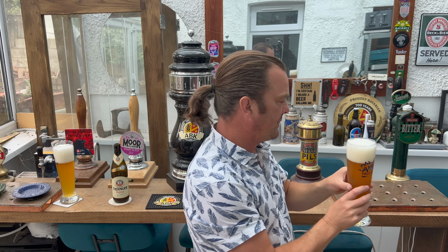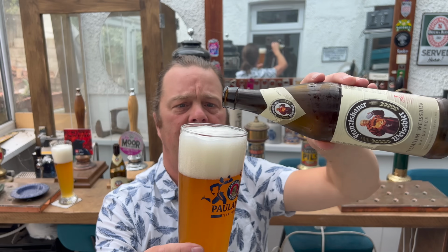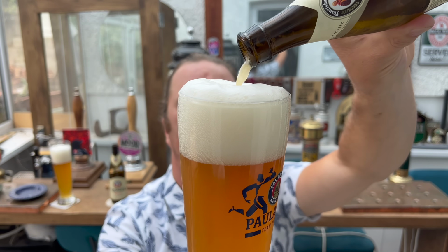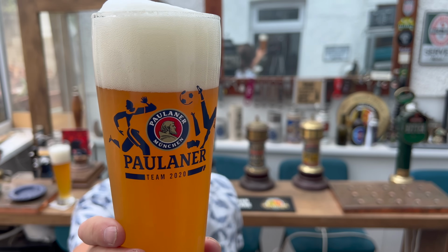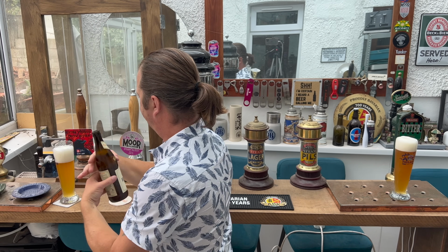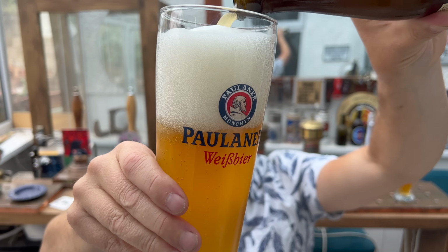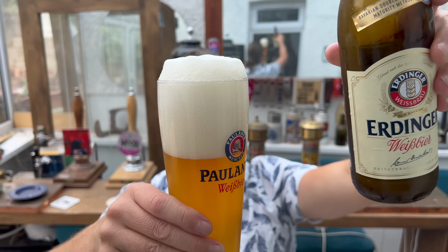Now it's really important that I get the yeast from the bottom of the bottle into each glass, so you might have to bear with me a moment. A lot of that flavour, can you see it? A lot of that flavour is making its way now into the glass. The Erdinger, here we go. Let's mix up that yeast, get it in. You might see it change colour. I've got to get it all in, otherwise it's going to be an unfair comparison.